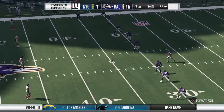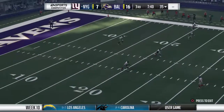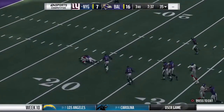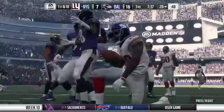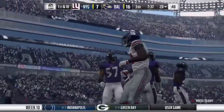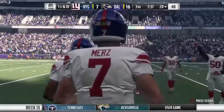The kickoff team on the field now as they will send this one away. This will be taken in at the 1. And his guys will get the football right at the 20-yard line. The Giants offense now gets ready to head back onto the field.